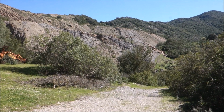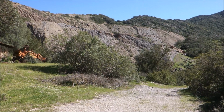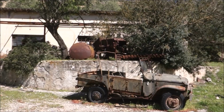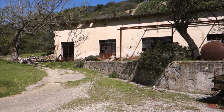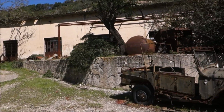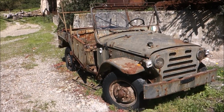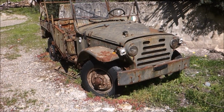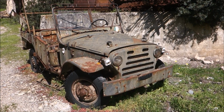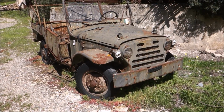That adit I just checked out is directly behind me. You can see some of the waste rock piles there, and a workshop or something here in front of me, which looks like it's got some interesting stuff parked in front of it. Starting with this Fiat, which looks a bit like a Jeep, but instead is a Fiat. Although I suppose Fiat owns Jeep Chrysler now, so they're all one and the same now, but they weren't back when this was made, I can guarantee you that.